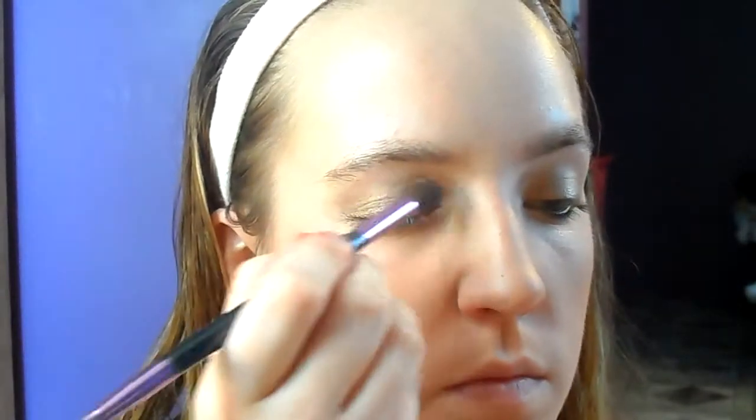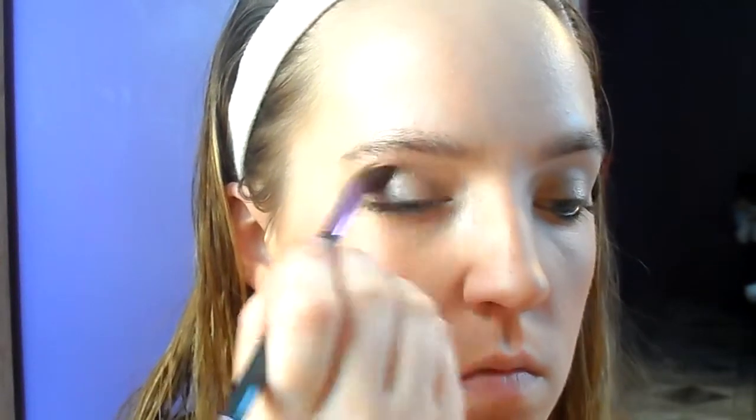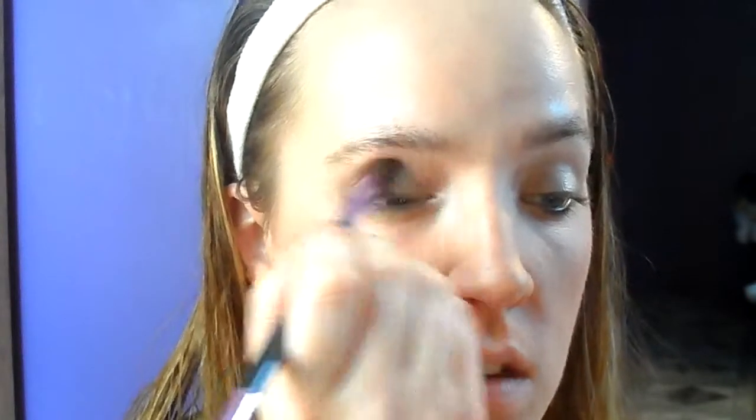And then I go in with my Shady Lady from theBalm, in Luscious Lanny, and it's a beautiful, perfect highlight color. I'm using that to cover over the Bad to the Bronze, put it in my corner, and blend out the darker color. This is just a crease brush that I'm using.